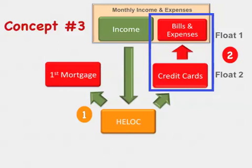Now we've taken concept 1, which is in yellow, and we've taken concept 2. We're going to add another one, concept 3. Concept 3 is adding income into your home equity line of credit. Rather than depositing your income into a checking account which pays you essentially no interest, less than 2%, you're going to deposit your income into your home equity line of credit.